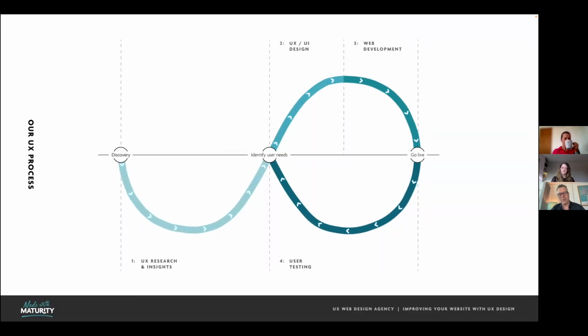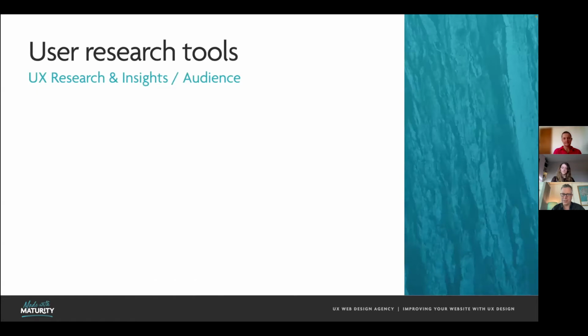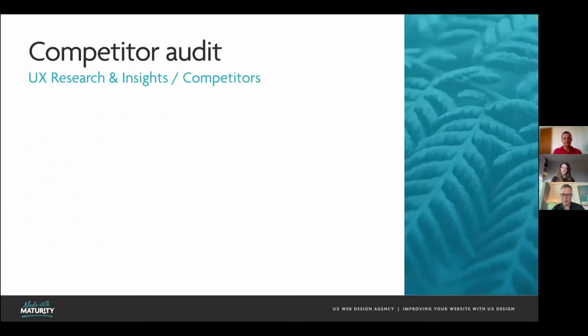This is our half infinity curve process diagram. It will make more sense as we go through it. But the very first stage is the UX research and insight stage. And we will generally look at 4 different areas. We'll look at who your audience is, who your competition is, a bit about your brand, and then the existing web or media audit. And then from that, we'll have enough information to be able to do some more practical steps.